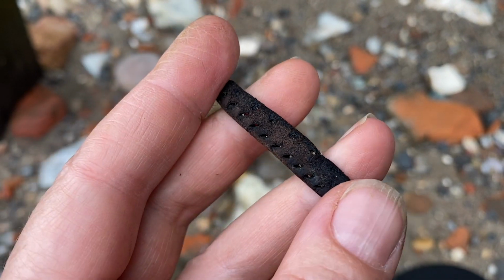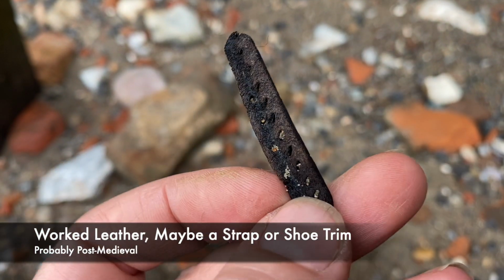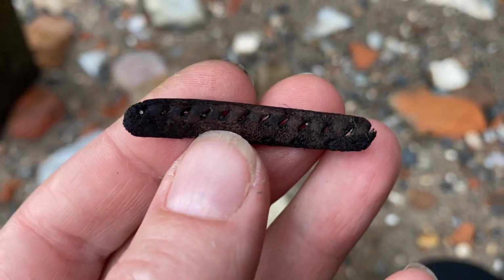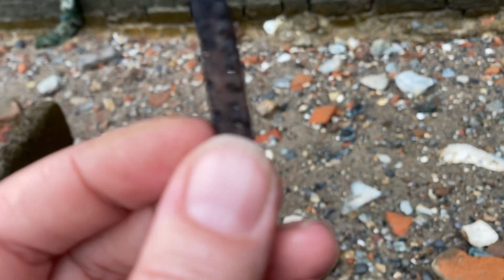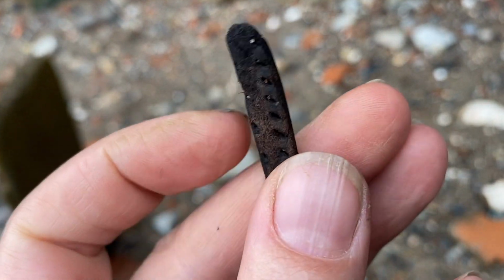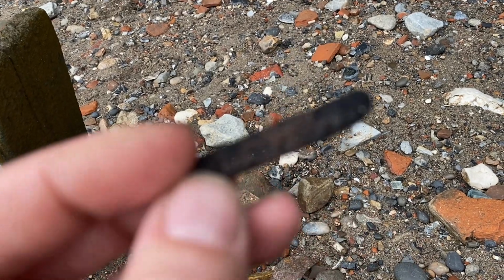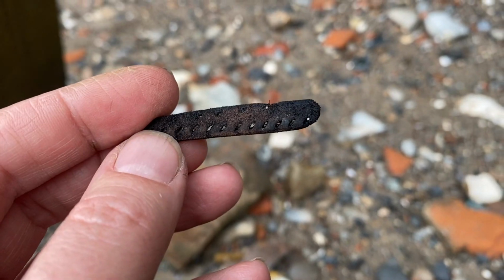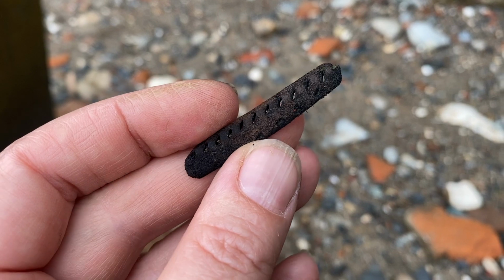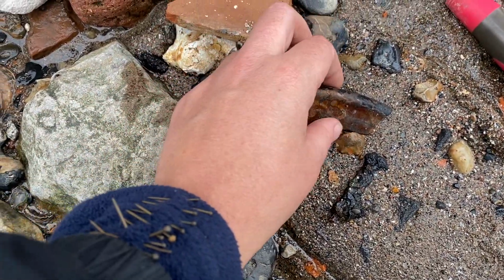Inconsequential it may be, but I love finding little pieces of leather like this, offcuts, trim from shoes, or whatever it's from. Look at that. You can see where it's been very carefully holes punched through, or pierced through. Yeah, love it. I'll keep it wet for a while and dry it out. And have a nice little piece of leather. There we go, there's a nice piece.